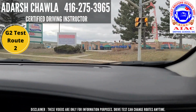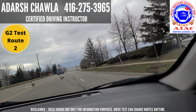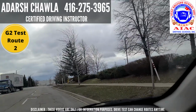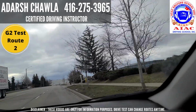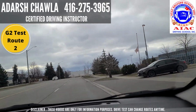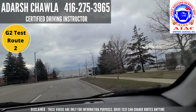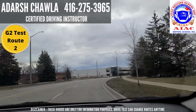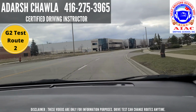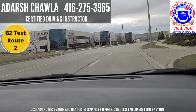Left on the first lane and then make sure you change into the right lane. On weekdays the school light is flashing, so when the school light is flashing the speed limit is 40 here, and if it's not, then it's a 50 speed limit here. Just pay attention to whether the school light is flashing or not.